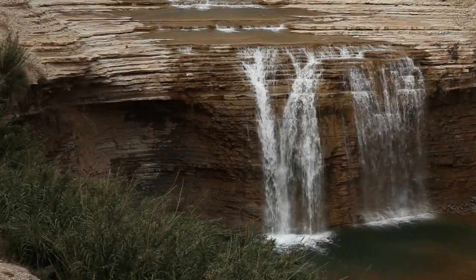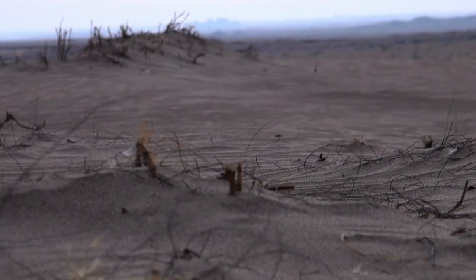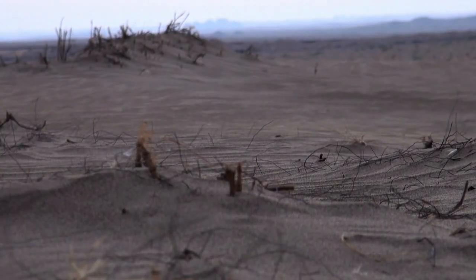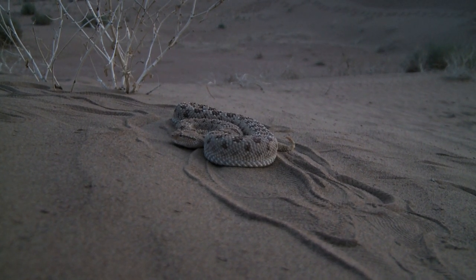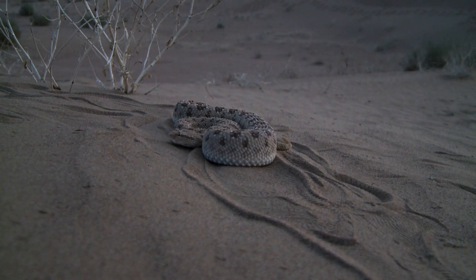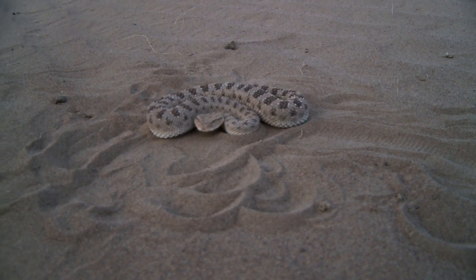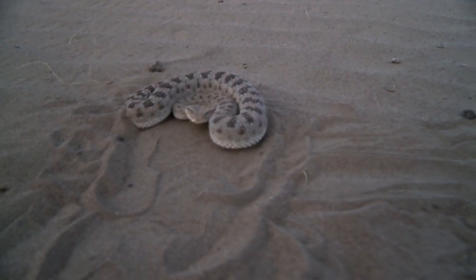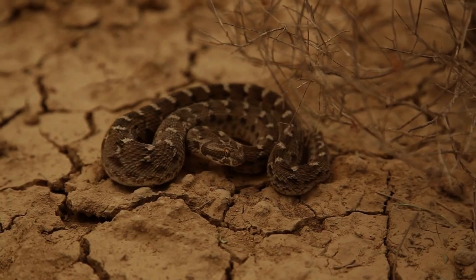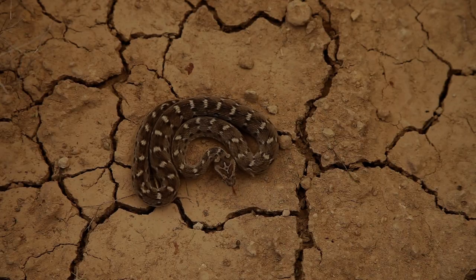But some habitats do not have a river. Preserving water in a body is vital in the desert. The adders that live on this dry, harsh sandfield do not use their mouth to warn. They make a warning sound with the oblique scales on their sides. The saw-scaled viper has the most deadly venom among all vipers in Iran.